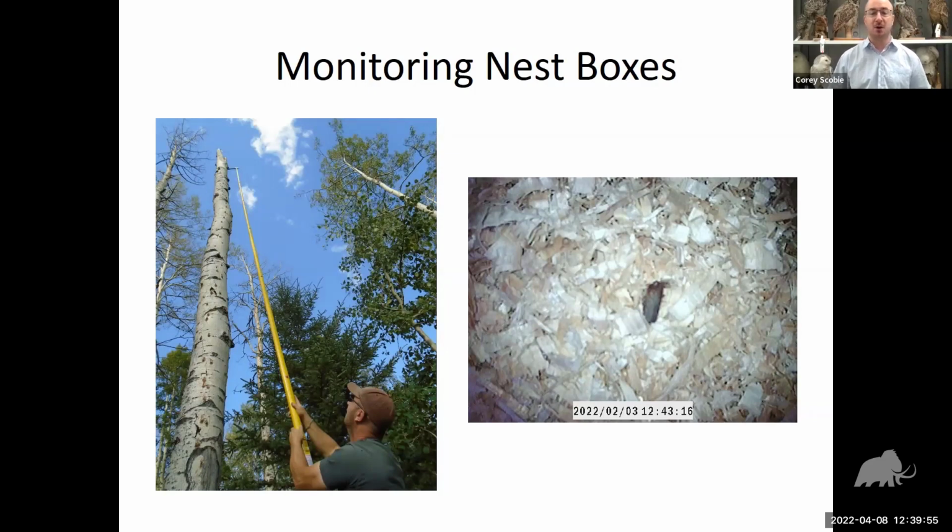And this isn't the first nest box we found with an owl pellet. Last year, we found one that had an owl pellet and the feathers from a dark-eyed junco. So we know that owls, whether they're saw-whet owls or boreal owls, are finding these nest boxes and starting to use them. So it's probably just a matter of time before they decide they're good places to nest.